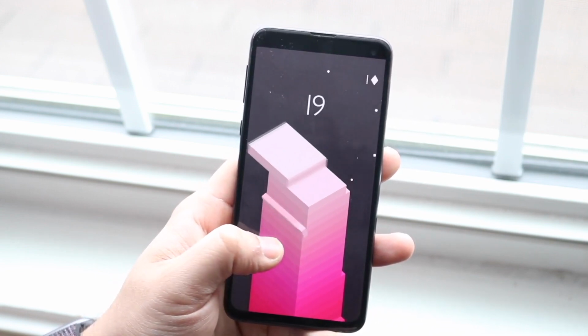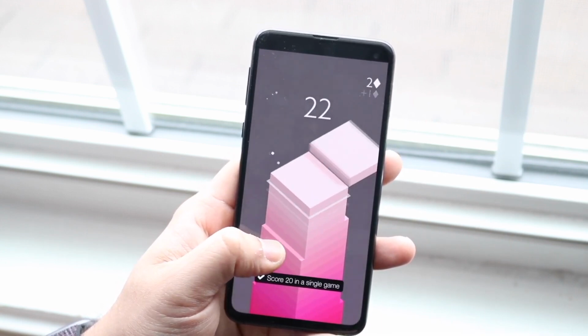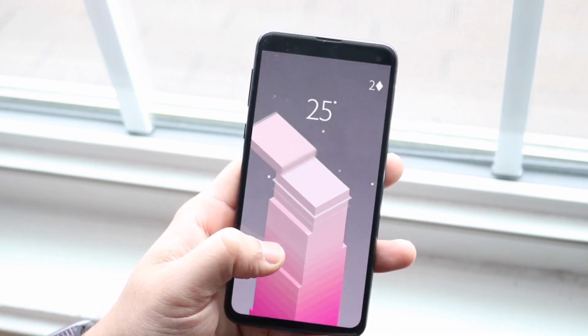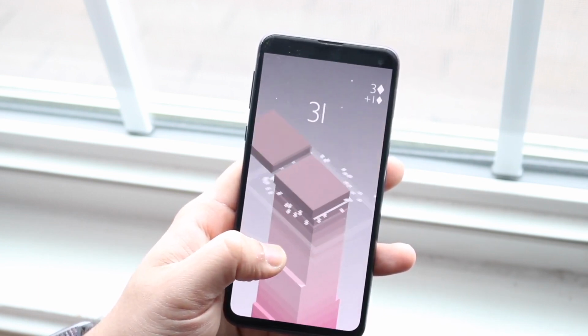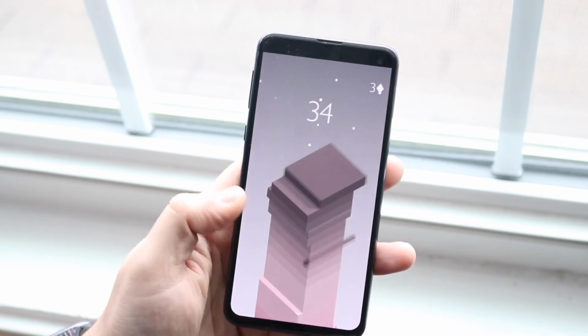Having a panel like this at this day and age is seriously something that's going to future-proof yourself for a while, because still phones are being released with notches and all this other stuff, but this phone had a hole punch display, which made it that much better of a deal in my opinion.